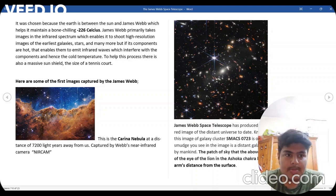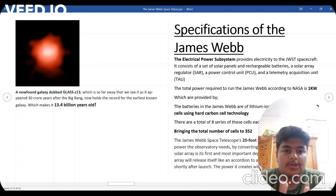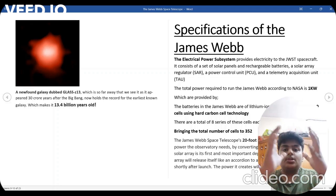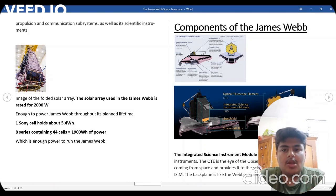So the specifications of the James Webb. The James Webb requires about 1 kilowatt hour according to NASA. To support this, they have a 2000 watt capable solar array, and it has rechargeable batteries, which are Sony's 18650 batteries, which work on carbon cell technology. There are about 8 parallel series which contain 44 cells each, bringing the total to about 352 batteries. The solar array is 20 foot, so it provides enough energy. Each battery contains about 5.4 watt hours, so the battery component of the James Webb is about 1900 watt hours, which is more than enough to support it over its lifetime.